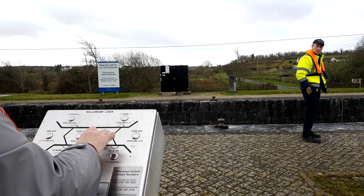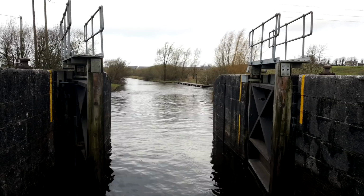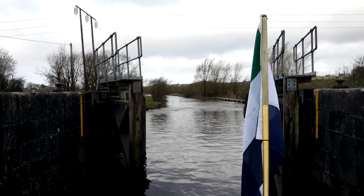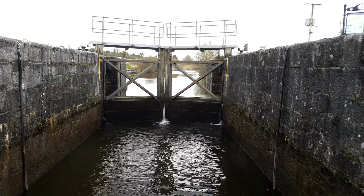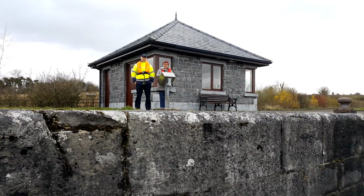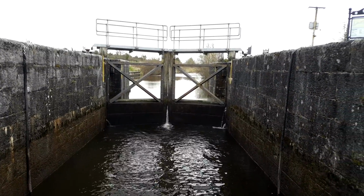Alright, okay. Yeah. So Seamus was our local waterways patroller, and he was able to keep an eye on us. While you do operate the locks yourself by way of the smart card, the waterways patrollers are there just to give you a dig out if you get into any difficulty. So as soon as Marion had the gates open, I brought Driftwood into the lock, and Marion, under the watchful eye of Seamus, closed the gates behind me, and slowly the water began to rise up.